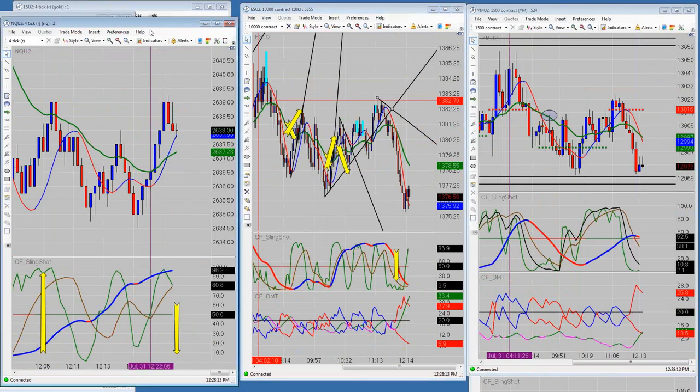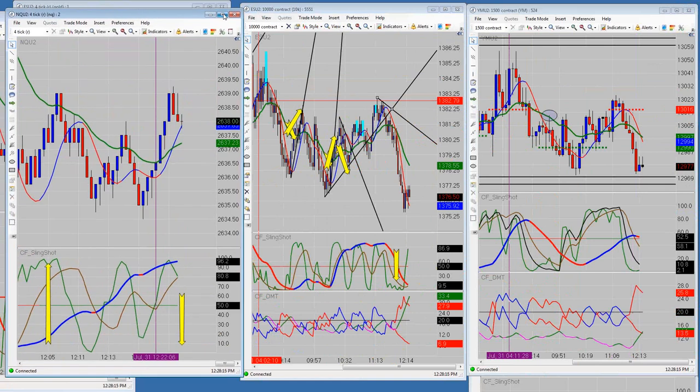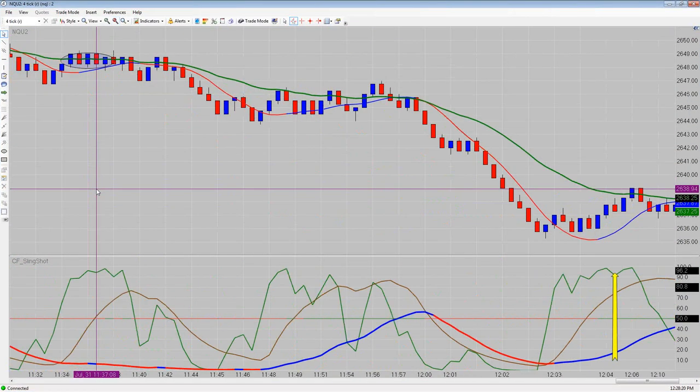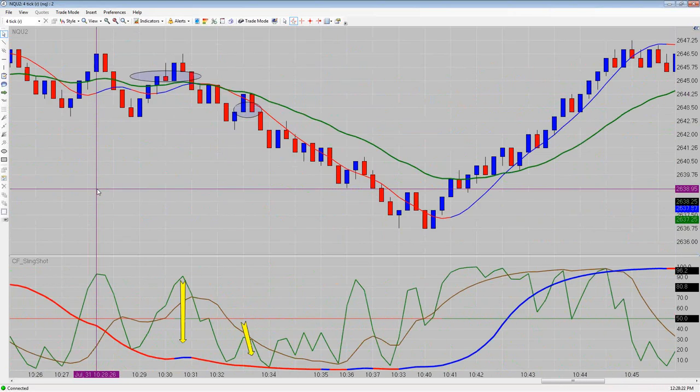Unfortunately, it was not as good as it normally is. The 2 trades stopping out to the tick is just unfortunate, but you gotta get over it.